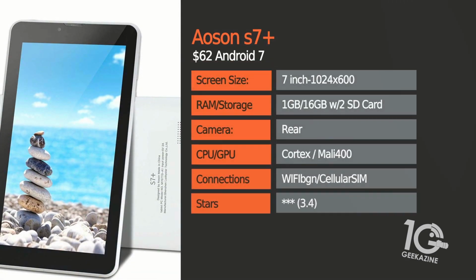First up on the tablets is the Aoson S7 Plus. This is about $62. This is the Aoson S7 Plus Android 7 quad-core tablet with 3G phone call. It's a phablet. Yes, it has cellular ability to it. So let's take a look at some of the stats here.